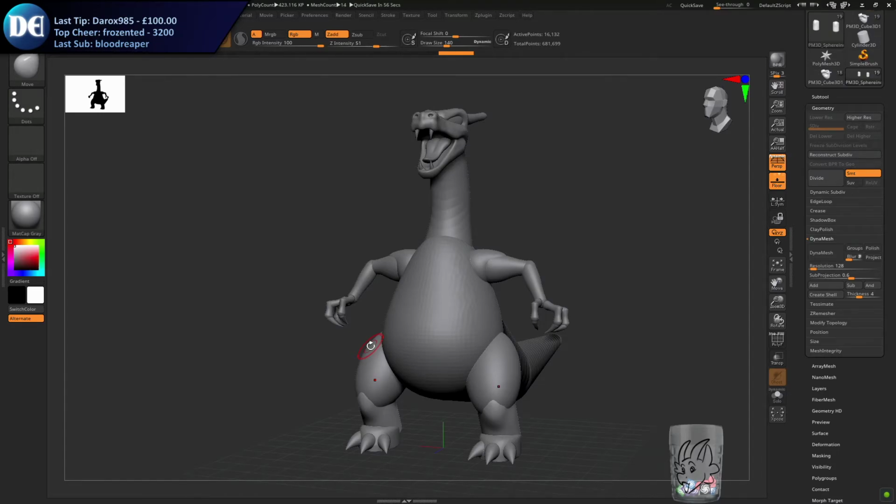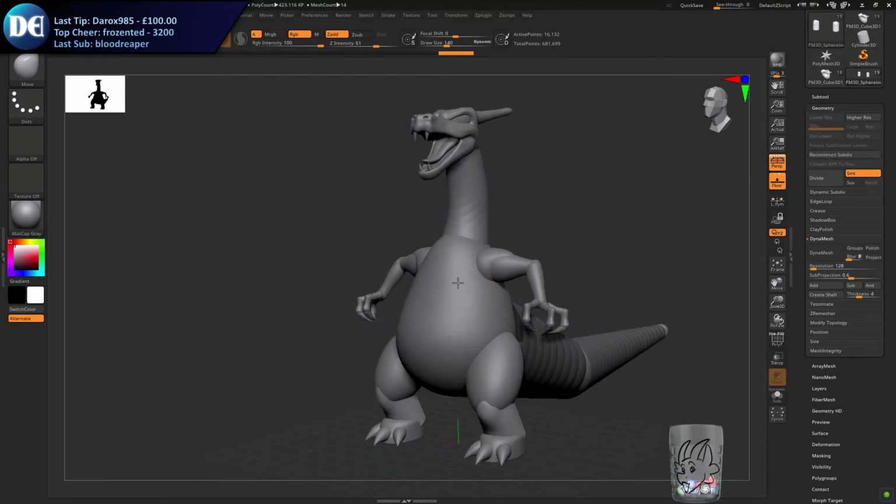Hard surface is basically just a blockout method, but with a lot more Z modeling and remesh. Hard surface is a lot more fun versions of ZBrush. They keep adding features to make them easier. Huh.